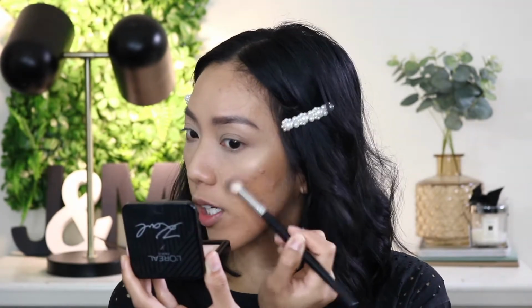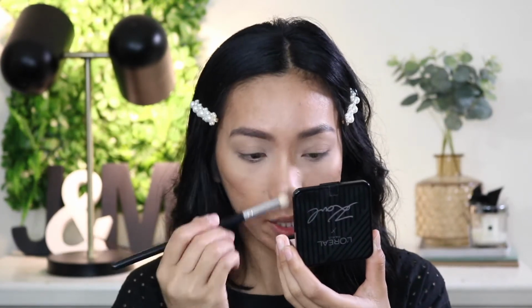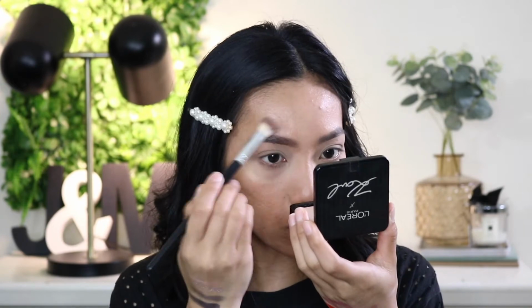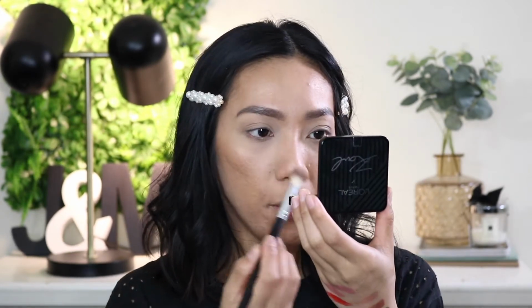I personally have not tried any L'Oreal highlighter, so I can't really compare it to the other products, but oh my, this shade reminds me a lot more of the Fenty Beauty highlighter, because that one's quite soft as well, and it gives a similar vibe. And I love that it comes with a mirror too. Packaging is very on point, it's very chic.